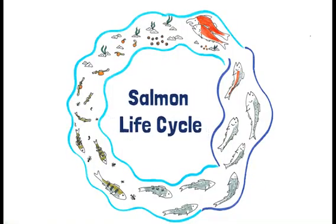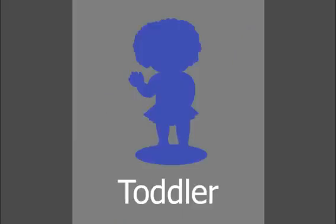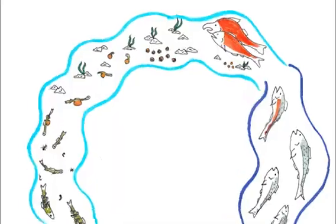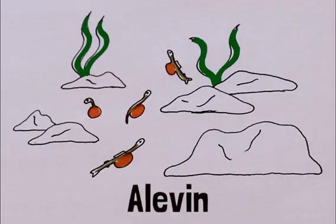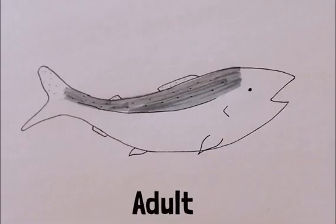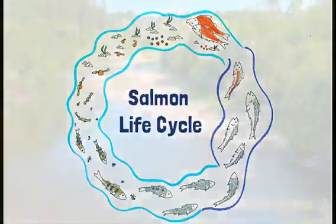Salmon go through a life cycle, just like humans. Humans start as babies, become toddlers, then children, teenagers, and finally adults. Salmon start their lives as eggs, emerge as alevin, then fry, par, smolt, adult, and finally spawning salmon. This completes the salmon life cycle.